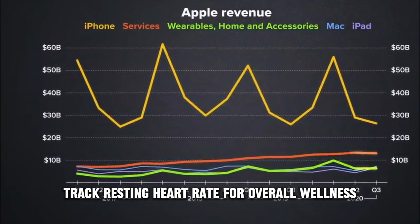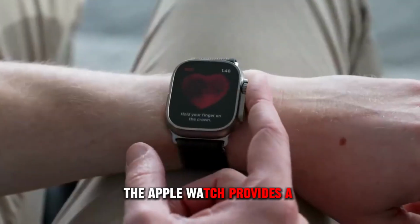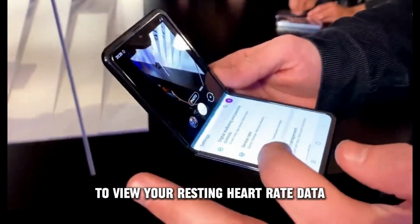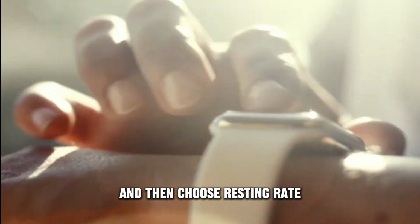Track resting heart rate for overall wellness. Monitoring your resting heart rate is a key metric for assessing your overall cardiovascular health. The Apple Watch provides a convenient way to track this essential information over time. To view your resting heart rate data, open the Health app on your iPhone. Tap the Browse tab, select Heart, and then choose Resting Rate.